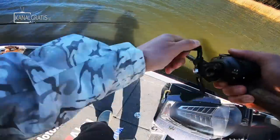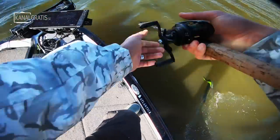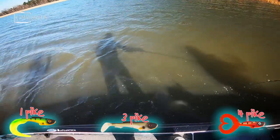Bam! It did its job, this upside down curly tail! We have the first one on Curly! Woo, man. Way to go! There we go!